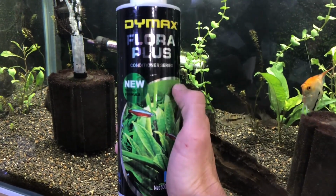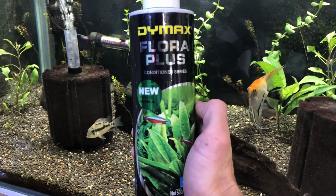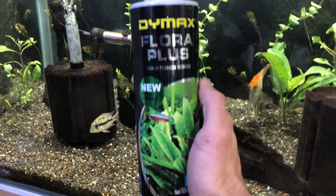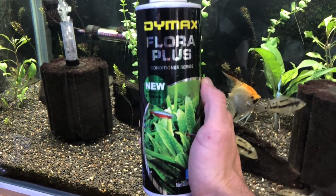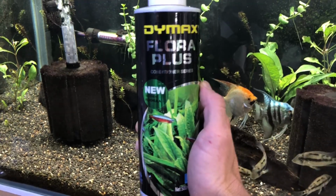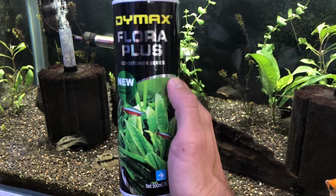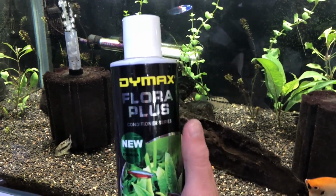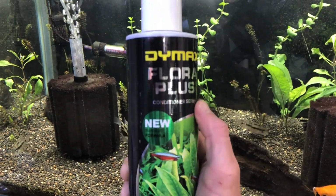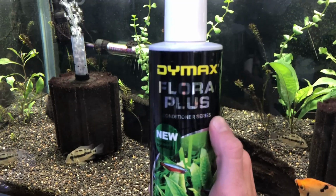No offense to Seachem, but it's a really weak plant fertilizer, the Seachem Flourish, and this one seems to be a decent price. So I thought I'd give it a try, see how my plants go with it, and maybe do a review on it in a year's time, because I don't want to say it's good when I've only just started using it. That's not what I want to do at all. But I thought I'd just show you guys at least, because this is a new plant fertilizer from Dymax, and I thought I'd give it a try and see how it goes.